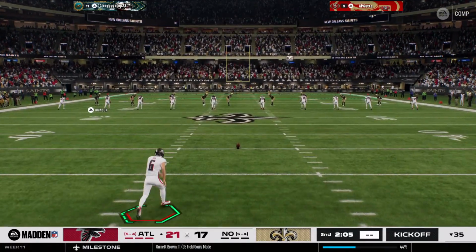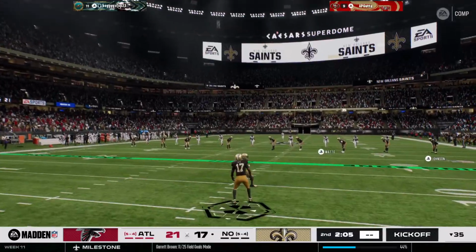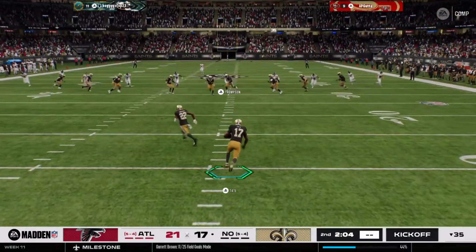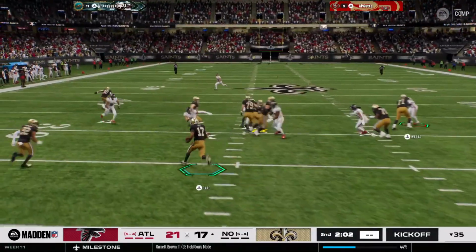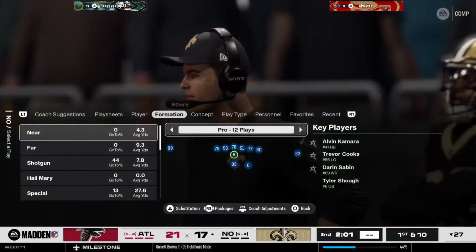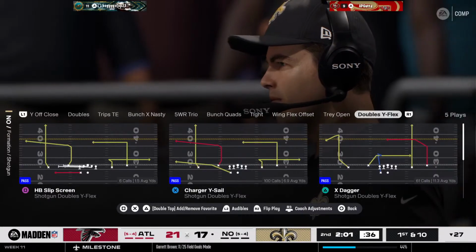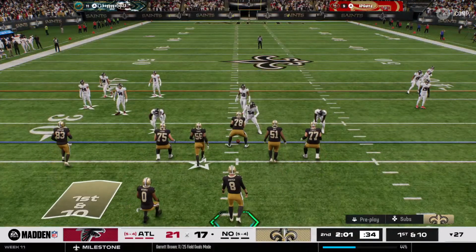So out is Koo. He'll kick this one away after the touchdown. This one taken at the 7. He'll work his way across the 25-yard line. First and 10 at their own 27-yard line.